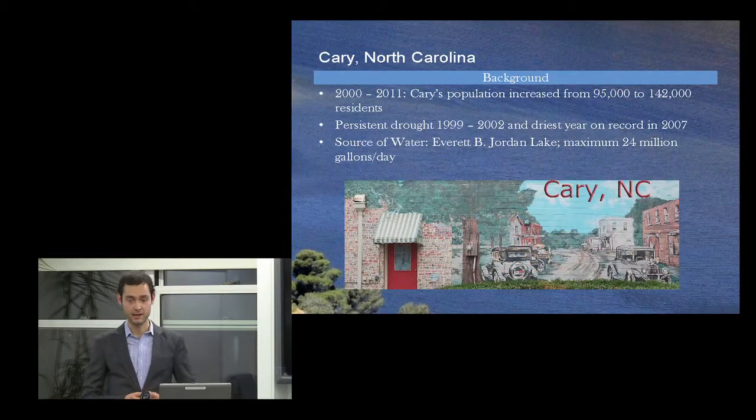A little background on Cary. Cary is very similar to Rockland in terms of demographic. It's an affluent suburb. It's very close to UNC Chapel Hill and NC State Raleigh. It's a suburb of Raleigh, and the population has grown by 50,000 over the past decade, coupled with a persistent drought from 1999 till 2002, and the driest year on record. The water scarcity has been exacerbated. They only have one major source, which is a surface source, and that's Everett B. Jordan Lake, with a maximum withdrawal under law of 24 million gallons per day.